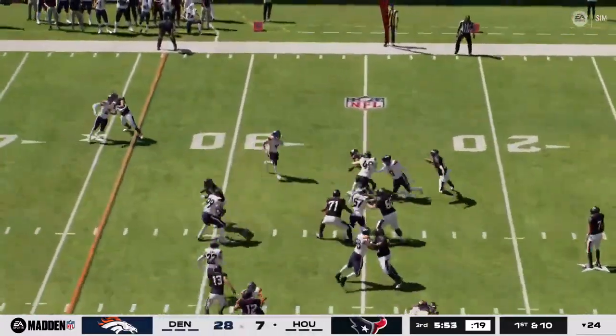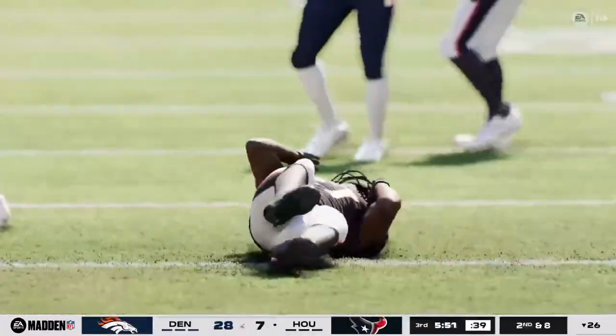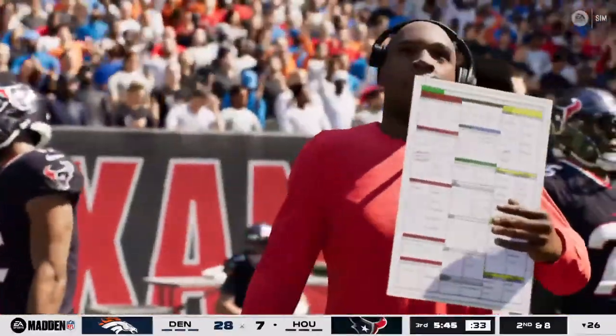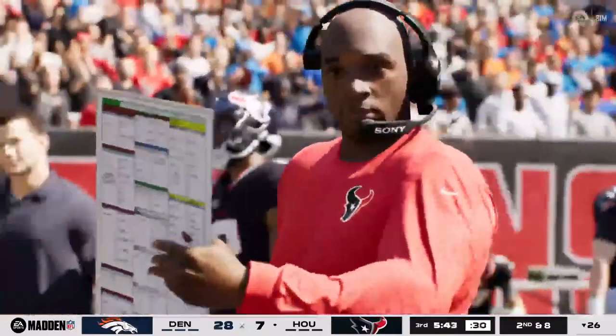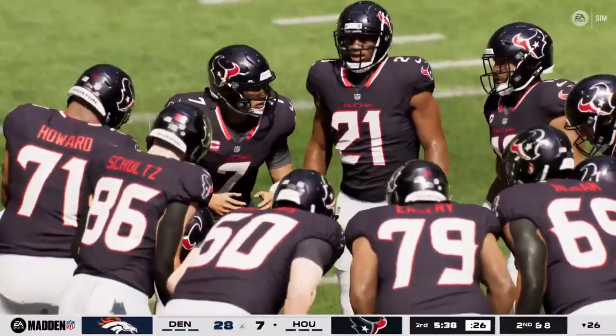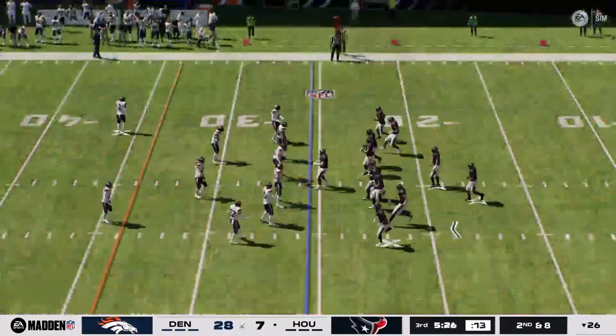They'll start this drive out on the ground. And not much to speak of. Call it a 1-yard gain up to the 26. If they want to start getting back into this game, it behooves them to get better on first down. Yeah, certainly not what they were looking for there out of the opening play of this drive. Here's a 2nd and 8.